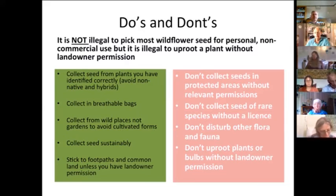Don't disturb other flora and fauna whilst you're seed collecting. Don't trample the existing population there. And definitely don't root up any plants or bulbs without landowner permission, because then you will be getting into the realms of breaching the Wildlife and Countryside Act. But other than that, you can go along footpaths and collect seeds to your heart's content, or work with a local landowner and collect seed, and it's all good. It's an exciting thing to do, and it's important to try and increase the populations of these wildflowers, so it will all help.